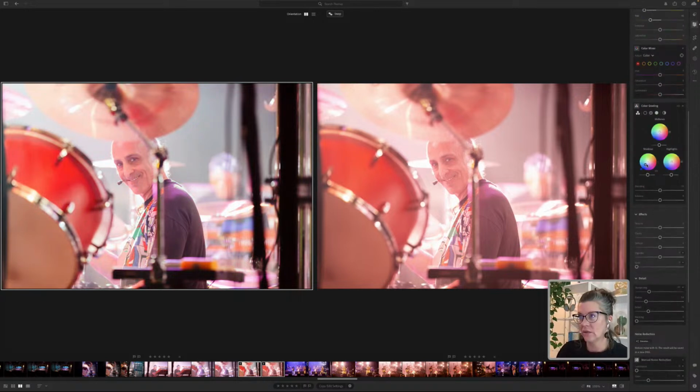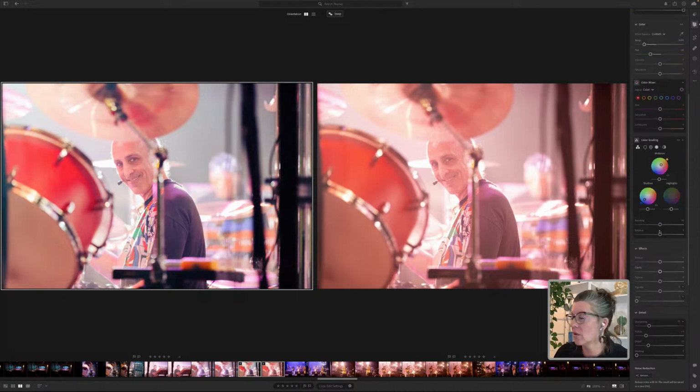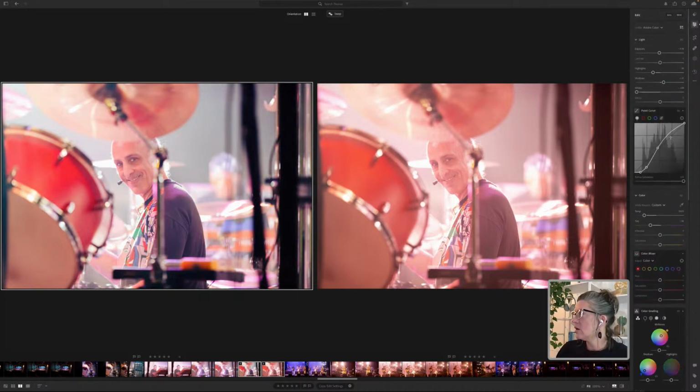Let's do the split toning. Okay, and let's go a little warm in the midtones. I like it. Okay, sweet. So now what I want to do is add a little contrast. All right, sweet. So it is much better. I definitely like it better.